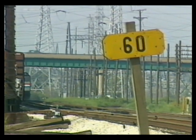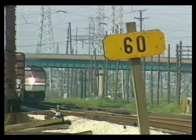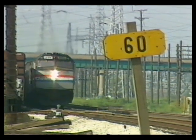Another thing the Santa Fe has over the joint line is Amtrak action. The Southwest Chief numbers 3 and 4 both blast through McCook in daylight hours. These two trains are the only Amtrak trains you'll see through McCook.